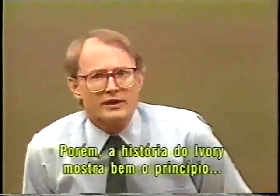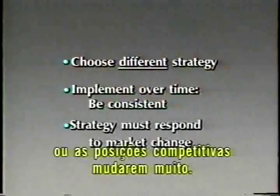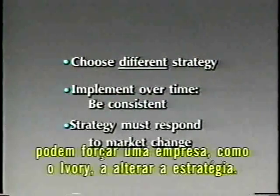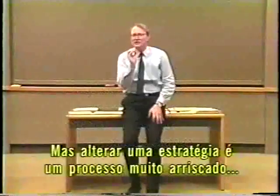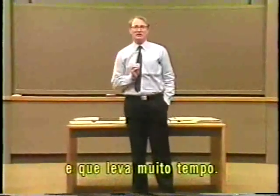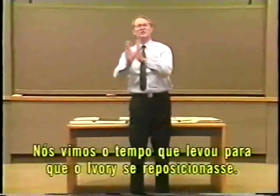Now, the Ivory story, however, vividly illustrates the principle that strategy has to change if the industry structure or competitive positions change enough. The emergence of new buyer needs, the threat of new competitors may force a company, as it did Ivory, to shift its strategy, in Ivory's case, from differentiation to low cost. But shifting a strategy is a very risky and very time-consuming process. And Ivory shows how long it took, really, to fundamentally reposition the company.